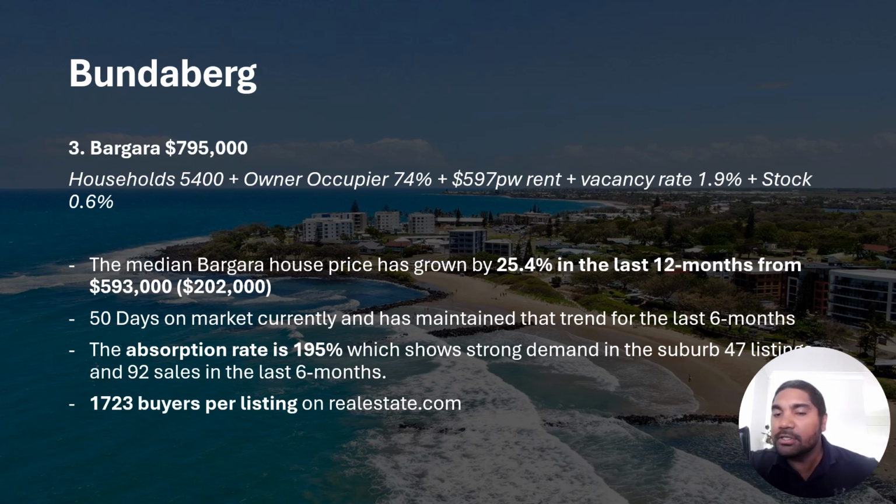So I still see this part of Bundaberg being very affordable for people looking for lifestyle property, who are priced out of the Sunshine Coast and the Gold Coast, or just want better bang for buck and a more quiet location, but still enjoy that seaside amenity. Bargara still offers plenty of value for money there. So I think it has the potential to get to a $1 million median house price over the next 5 years. I certainly believe that's definitely possible in this suburb, guys.